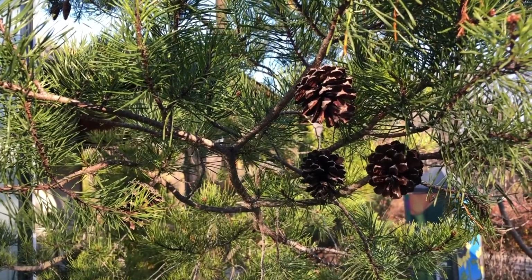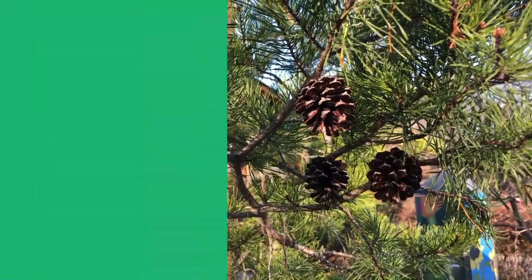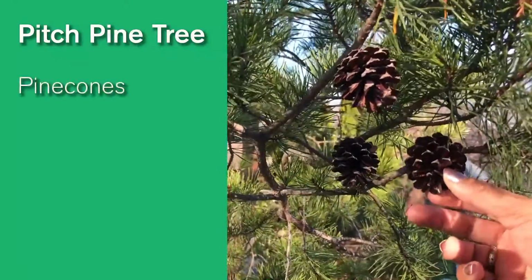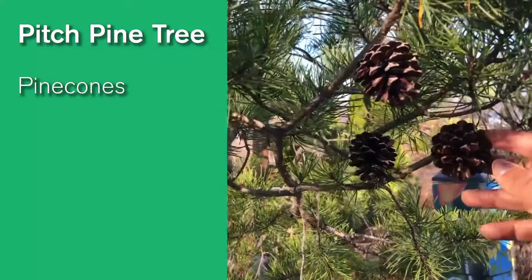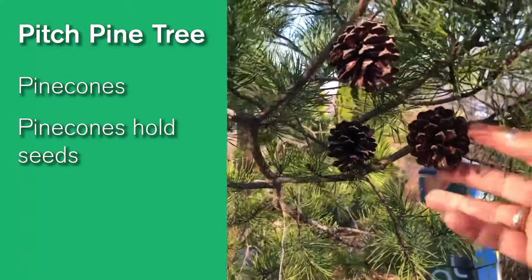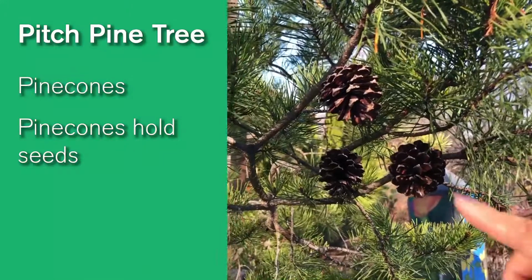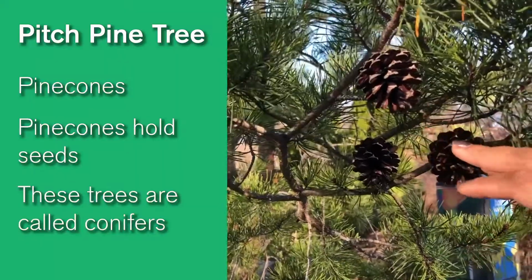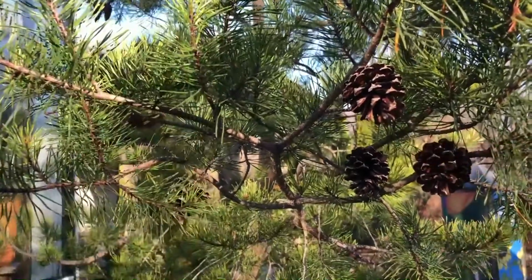Here is another tree that's still green in our Children's Garden. However, this one has something that you might recognize on it. It has pine cones. Yeah, this is a pitch pine tree, and it has its pine cones on it. Pine cones are used to hold seeds. They hold seeds and then they open up and release the seeds to grow more trees so that they are dispersed. So these trees have a special name that is called conifers. Conifers, trees with cones. Look for pine cones when you're out exploring.